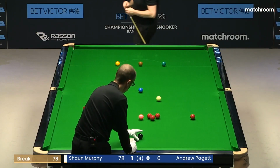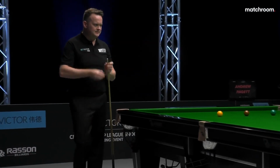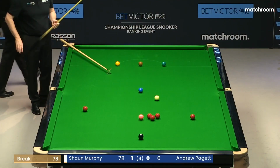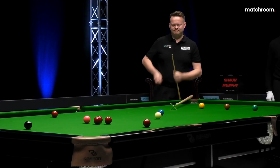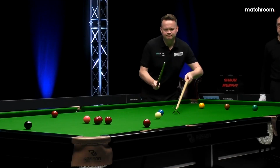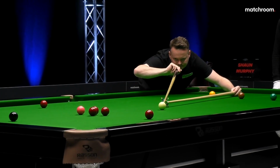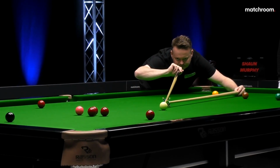Yeah, and like you say, a chance for a very big break. A possible 145 if he takes blacks with the remaining 5 reds. And he's left himself a bit to do here, though. Blue's really hampering him. We know he's one of the best rest players in the world, but this is a test.